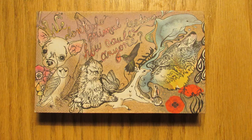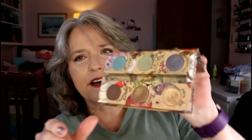Now, for this year's palette, my daughter gave me this Urban Decay. It's called We Don't Test on Animals, Why Would Anyone? And that's the name of the palette, it looks like, because there is no other name on this palette. Now, some of you who've been makeup collectors will probably recognize this palette. It's probably from a few years ago. My daughter gave me this, and I was astonished at how beautiful these colors are.